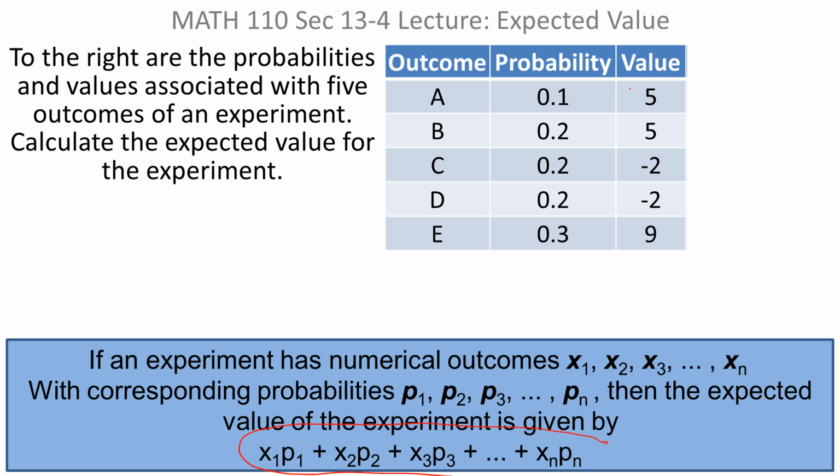So if you think of the values as x sub 1, x sub 2, x sub 3, x sub 4, x sub 5, and then the corresponding probabilities p sub 1, p sub 2, p sub 3, p sub 4, and p sub 5, we can calculate the expected value very easily.